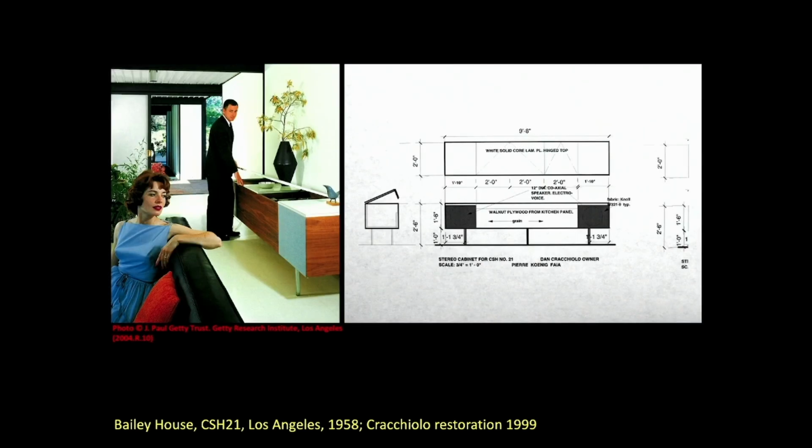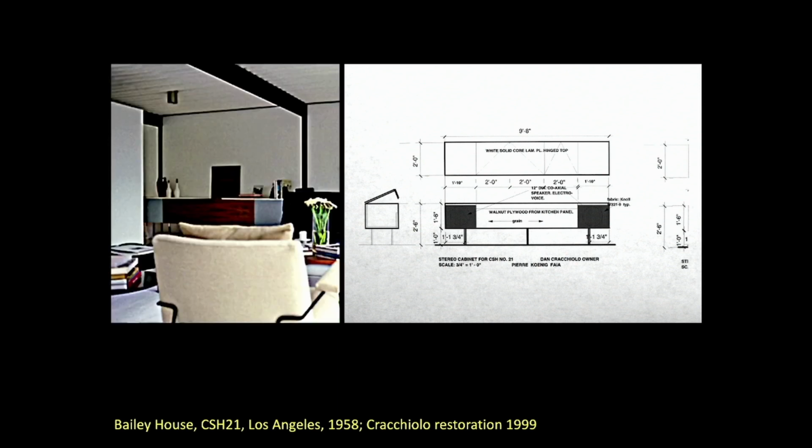Oops, wrong way. Another thing that had to be recreated to make it right was the cadenza, which Pierre designed again. And you can see the specifications here, the materials. Stereo cabinet for case study house number 21. And there it is, the new version up against the wall in the house in its original position.